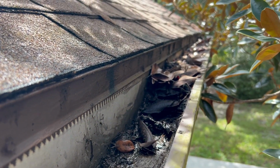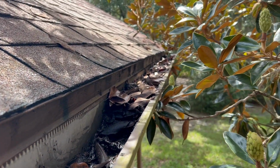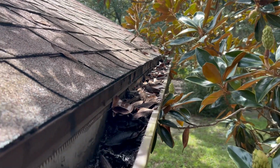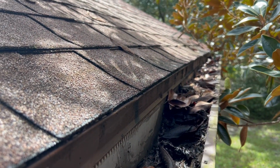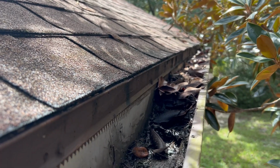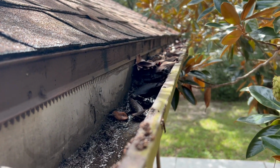Gotta clean these gutters out before the storm gets here, and then maybe even trim some of these branches away from the gutter and the side of the fascia of the house here. So that's what I got to work on today.